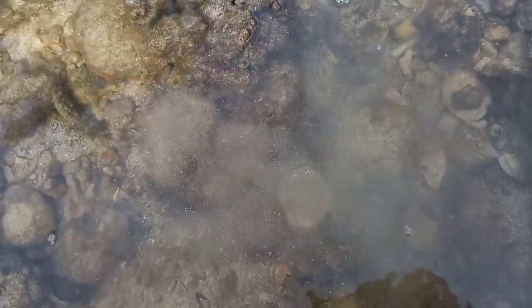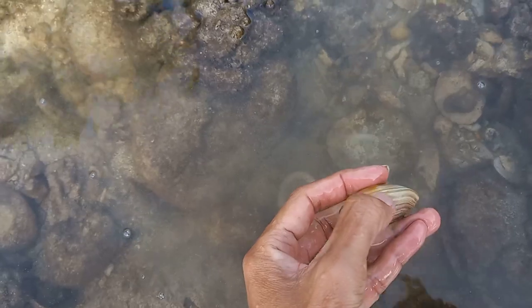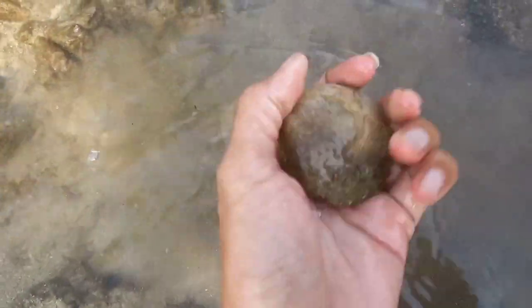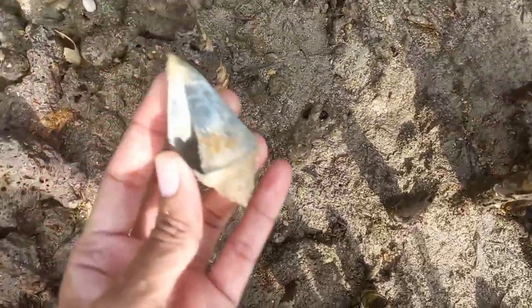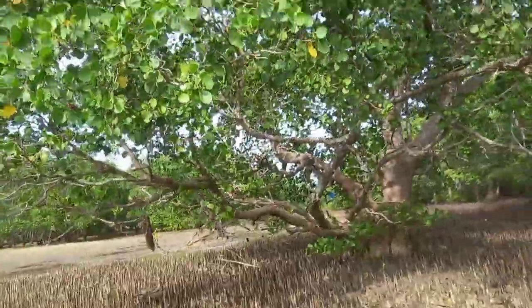So this is full of shells. Before, many years ago, so many shells are here. We're here, where you can find shells. These are mangrove trees, mangrove.